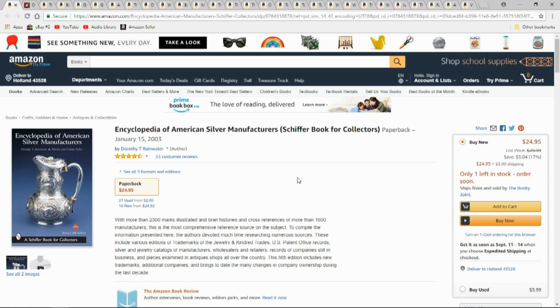And once you can tell the difference, you can usually tell the difference on silver from foreign countries, because I find more silver from foreign countries than I ever find silver from the U.S., especially if it's been cleaned. But anyway, let's move on here.